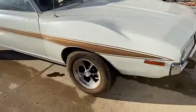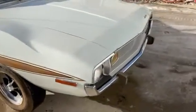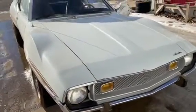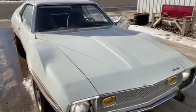A nice solid car. If you see the pictures from underneath, it looks pretty good, and the body overall is pretty good for a car that's basically been sitting for a lot of years.